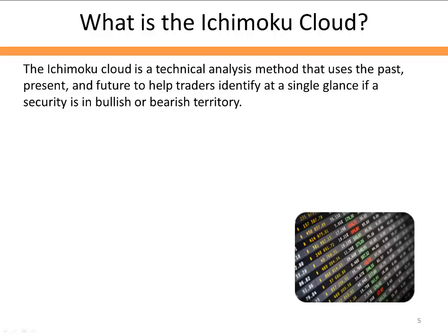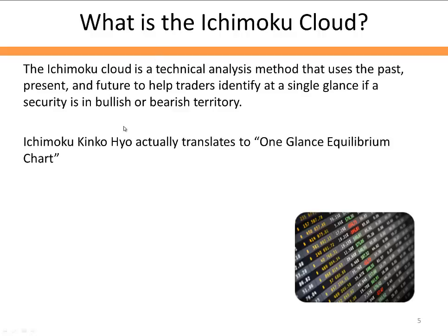You can use the Ichimoku cloud for anything you want: stocks, forex, currencies, commodities. You can use it for any product you want, and I'm going to show you the time intervals for these products.